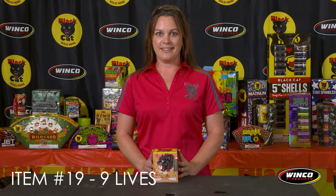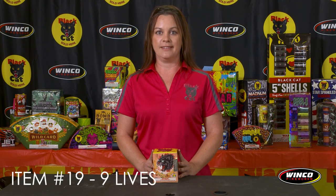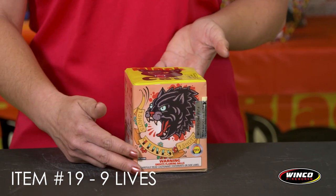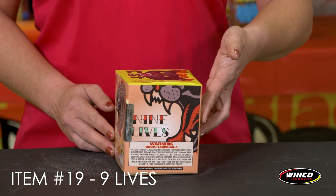Number 19 on the list is another great Black Cat 9 shot. This is 9 Lives, it's a 200 gram, packed 24-1 with a suggested retail of $749.